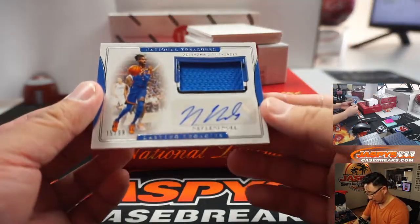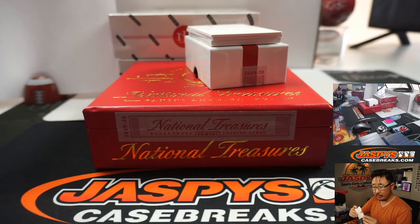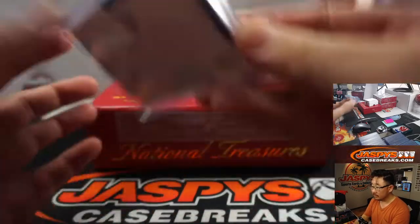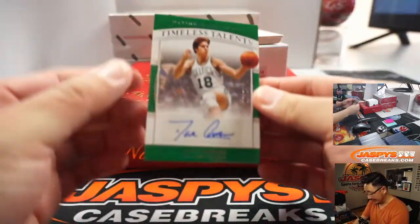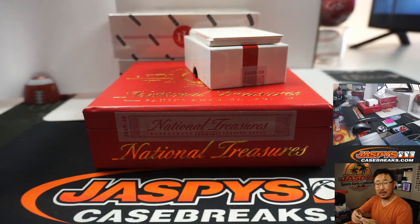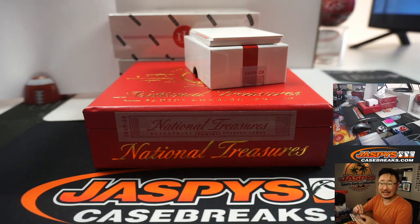Jersey and autograph, Nerlens Noel. 15 out of 99, Thunder. That will be for Erickson Sala. We got Timeless Talents. 10 out of 99, Dave Cohen. So we had Archibald back there and Cohen's now for Joe Cameron and the Celtics.